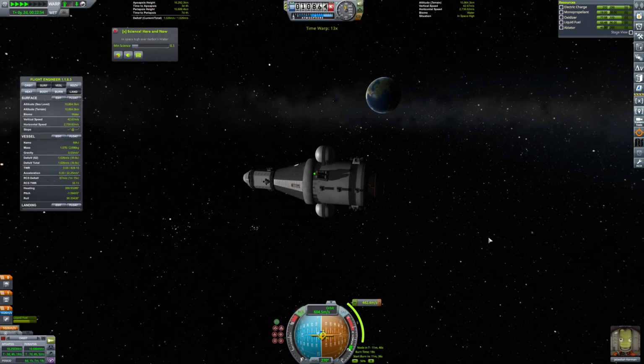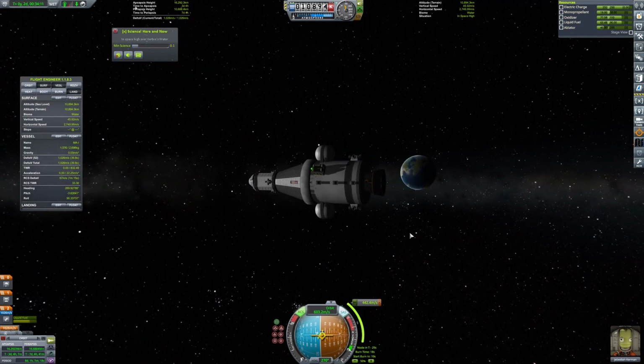All right, 11 minutes. We're going to speed that up. 6, 5, 4, 3. 33 seconds, not bad. Okay, 442 meter delta V change. Maybe that would be velocity change, not delta V change, because that's redundant. Okay, there it is.